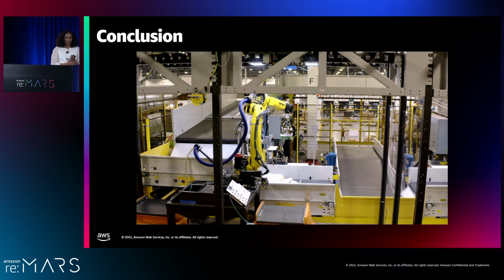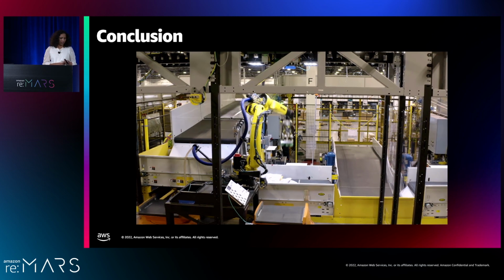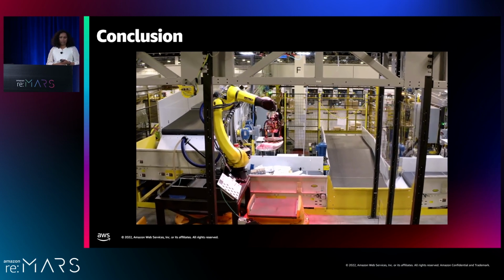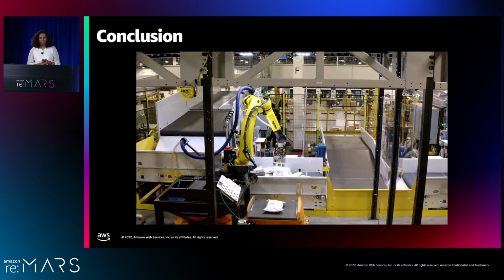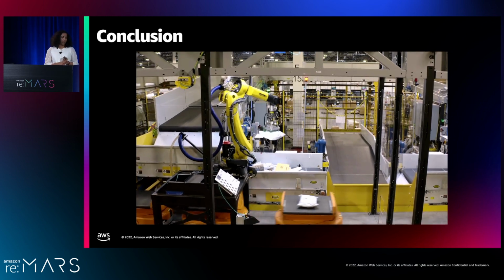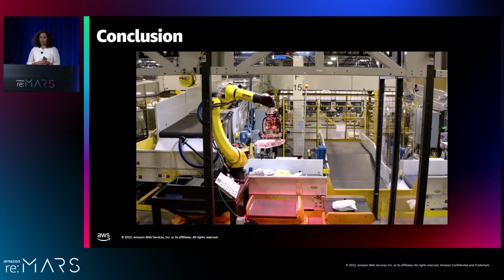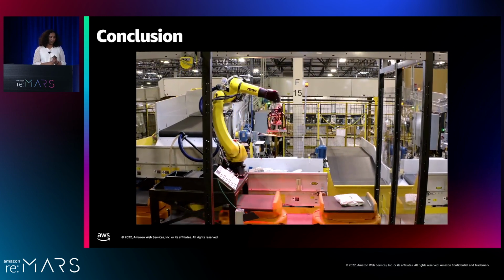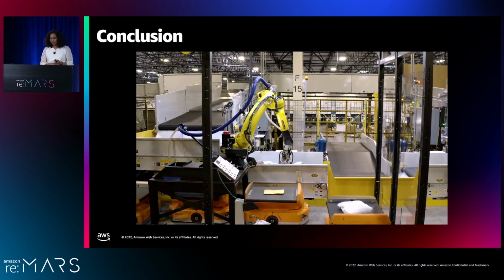In conclusion, I've been able to walk through what Robin is, and how the Robin model scaled in production. Here's Robin in action. Today we have hundreds of Robin stations out in the field, sorting millions of packages a day. This year, our plan is to expand to thousands of Robin stations, and we're excited to see how our ML models scale.